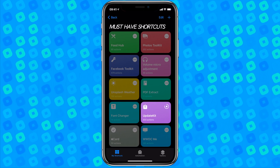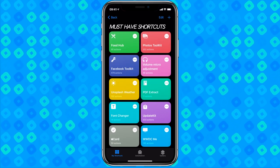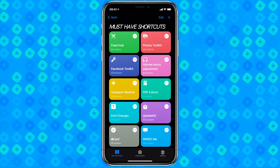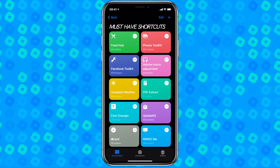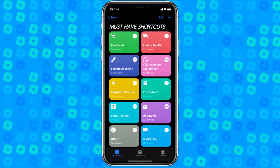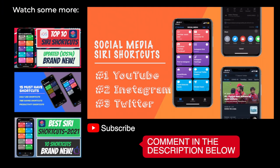your shortcuts gallery. So it's showing a tick because I have a habit of updating my shortcuts every day, so all my shortcuts are updated. But if you don't update your shortcuts, the shortcuts won't work properly. So this is also a must-have shortcut in 2021. These are the 10 must-have Siri shortcuts for 2021.